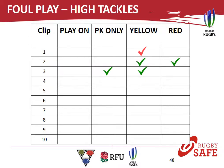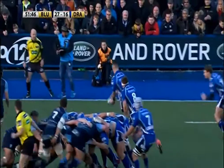I think in this one, you could be justified on either one, but also look at the temperature of the game. Is this the first time there has been a high tackle in the game? Or are we into number 4, 5 or 6 high tackles? Is it something that's persistent for one team or even one player? So whatever it is, stick by your decision and be prepared to justify that. Here's tackle number 4.